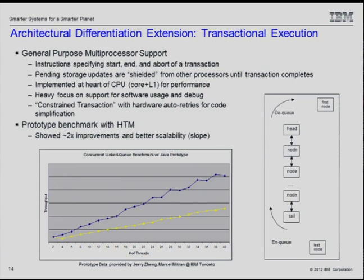It allows the software to specify a transaction and then will handle the recovery when they are aborted. There's a special concept in there called constraint transaction. If you fit a certain criteria, the hardware will retry for you to simplify programming headaches to do with transactions.